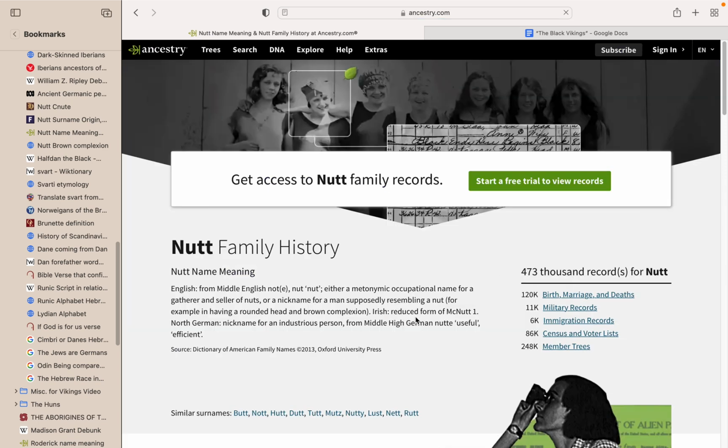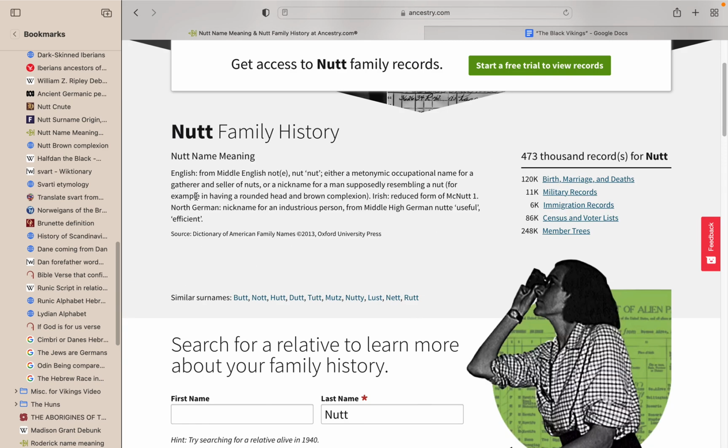All right, so now we're on Ancestry.com, so let's read this. English from Middle English, note, nut. Nut, either a metonymic occupational name for a gatherer and seller of nuts, or a nickname for a man supposedly resembling a nut. So once again, a nut is dark brown, right? Or at the very least, it's brown. So for example, having a round head and brown complexion.